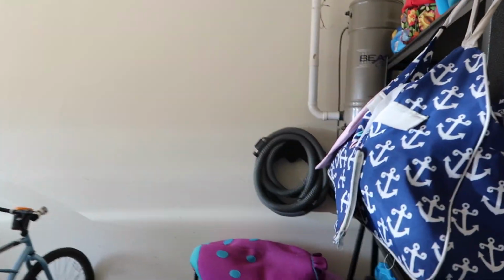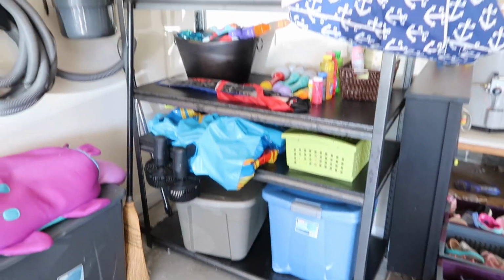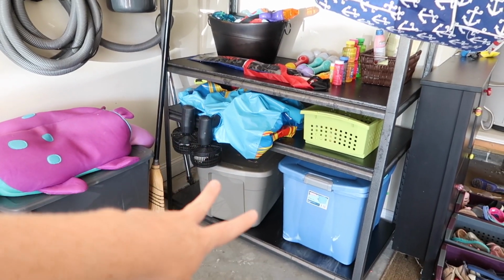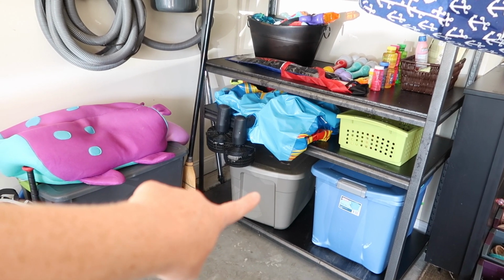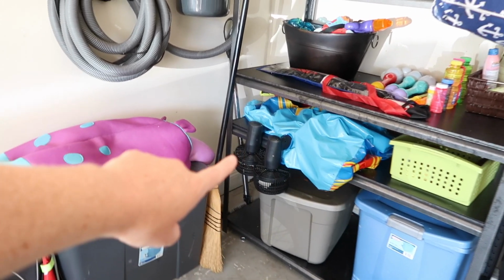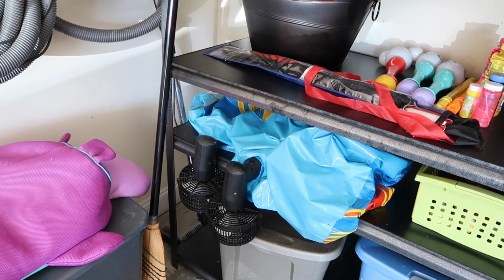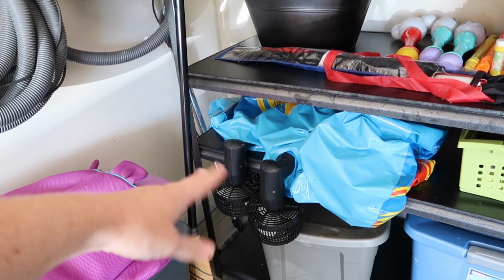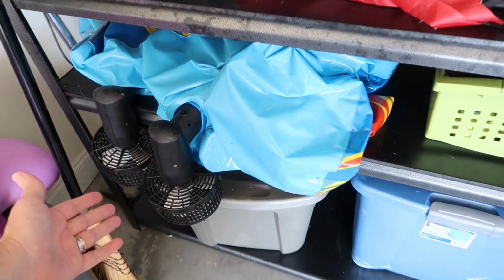Then we have this huge shelving unit, which I absolutely love. And I'm not sure anything's really gonna change over here. We have two bins. This is all pool and beach towels, and this is all of our floats and stuff, all deflated and in there. These two floats, I'm gonna see if they even work anymore. Our brother and sister-in-law gave the kids, and they just sit there. They're kind of bulky, but they can't really go anywhere else.